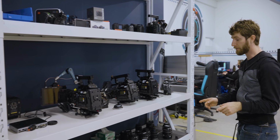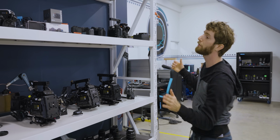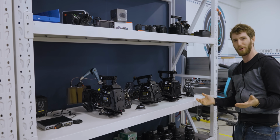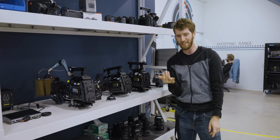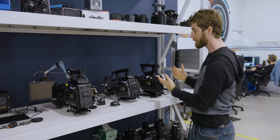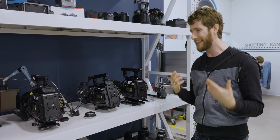We used to have all of our cameras in a lockbox, but now we're going to move to a system where they're all going to be in a cage here, because it got to the point where it was half an hour at the end of the day and half an hour in the morning just rigging up and then unrigging these cameras, and usually in exactly the same way.